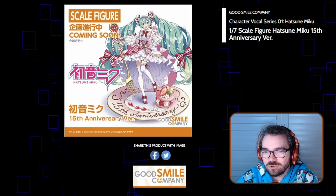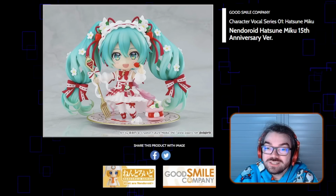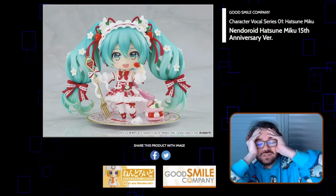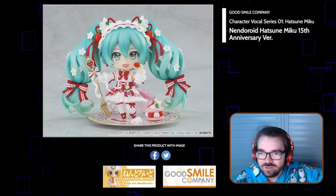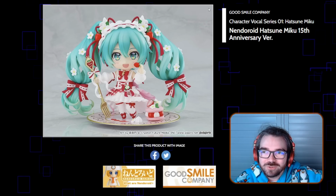I really like this gold strawberry fork. Let's hope it's not way too expensive. Oh, there's a Nendo version! Oh my god, look at it! The hair is like a hollow ball, you can see through it. I love this, but my personal rule is to only buy event exclusive Mikus, and I think this is just gonna be a regular release. I may have to break that rule.